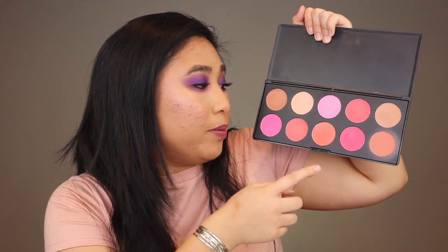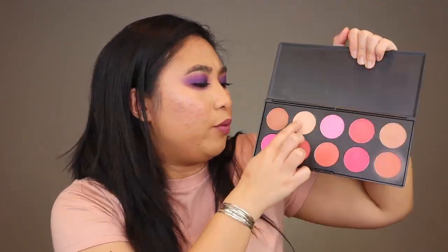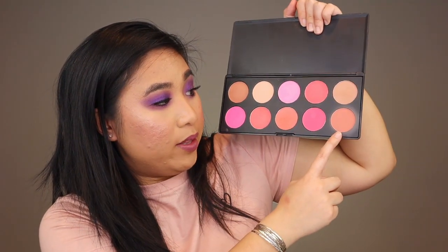I got this from Duval.com and they sent this to me. I will admit some of these shades are not for me. Like this is really bright and I wouldn't use this as blush. I would use this for the under eye, but my favorite one is this one, the last one. That is the one that I'm wearing today. It's my favorite one.